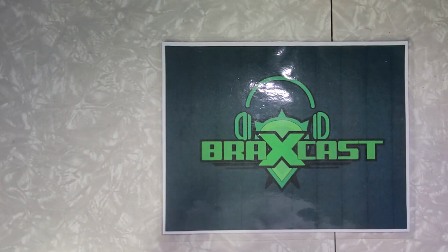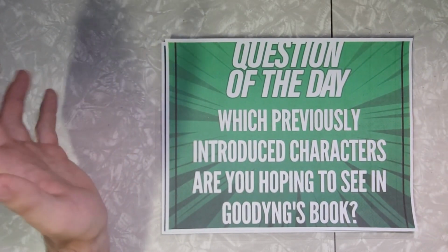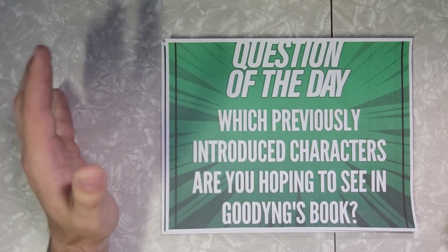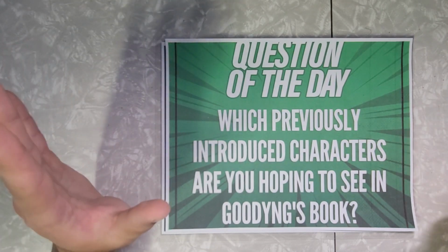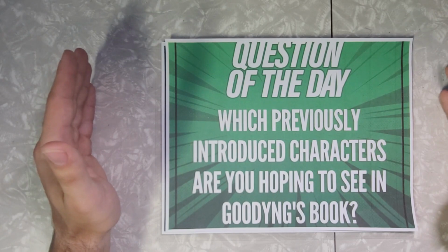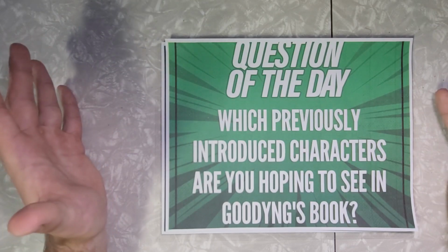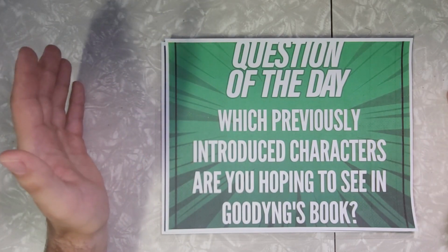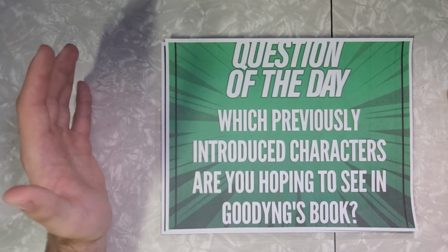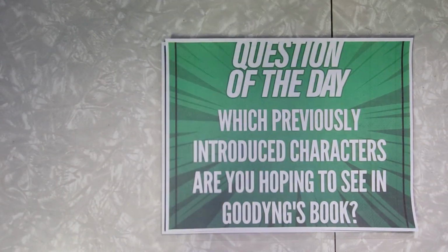So the next question of the day is, what previously introduced characters are you hoping to see in Gooding's book? And I don't really have an answer for this. I'm more excited to see the villain in Gooding the polymath, because that's been hyped up so much by the Saska sisters, that villain. So that's really the biggest thing for me. But I think maybe Cedric Gaucho being involved in Gooding's story would be a really interesting thing. Maybe Sergeant McDavies, because he does work in Forest Park in Shadow Valley, although I don't think McDavies would care about what's going on in Shadow Valley. Maybe he would. But there's interesting stuff like that.